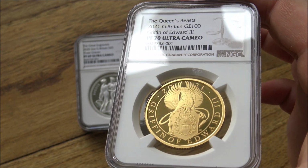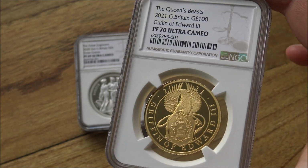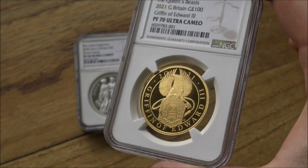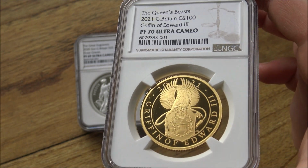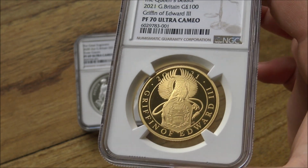And when we were checking out on the website, Mrs. Backyard Bullion said, do you not think that that Griffin might be quite a good one for the future? Do you not think it would be popular? The Griffin is the most popular. And this 1 ounce gold was still available, which we then bought. So thank you to Mrs. Backyard Bullion for emptying my bank account.